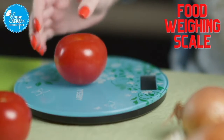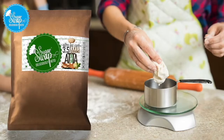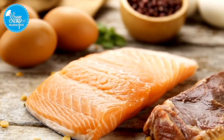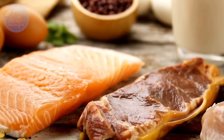Food weighing scale, measuring cups or spoons. These will help you understand your eating habits. It will help you measure the quantity of sugar swaps, atta, MAD coffee, veggies, protein, fat, etc. you are consuming while following this MAD diet.